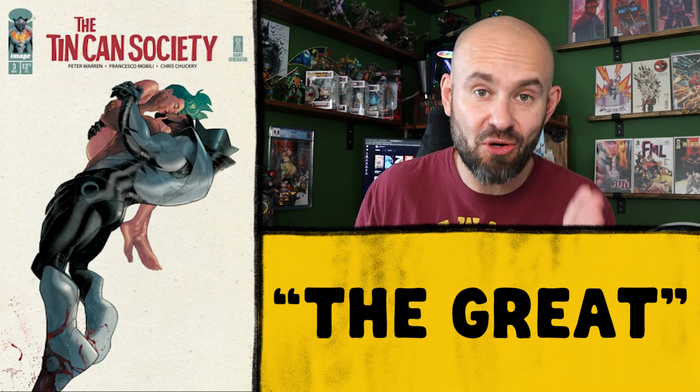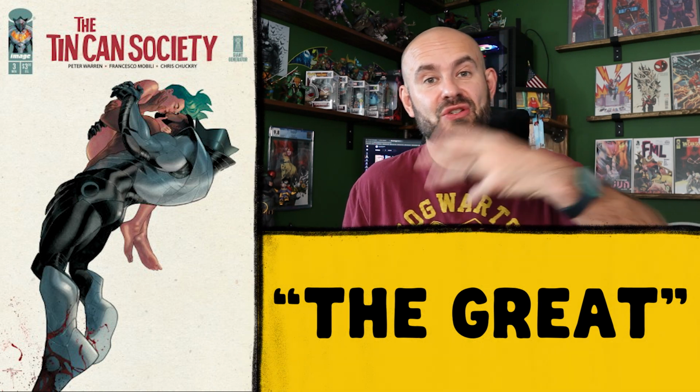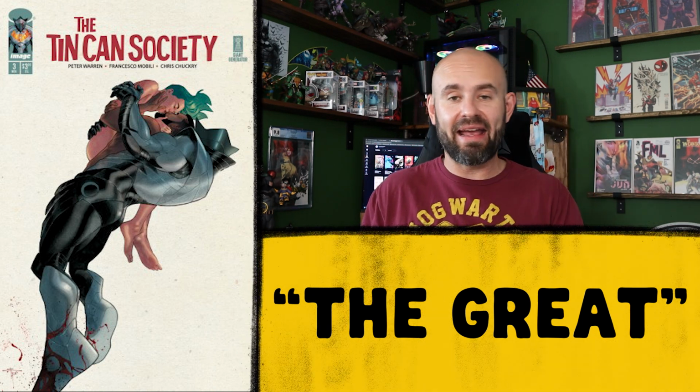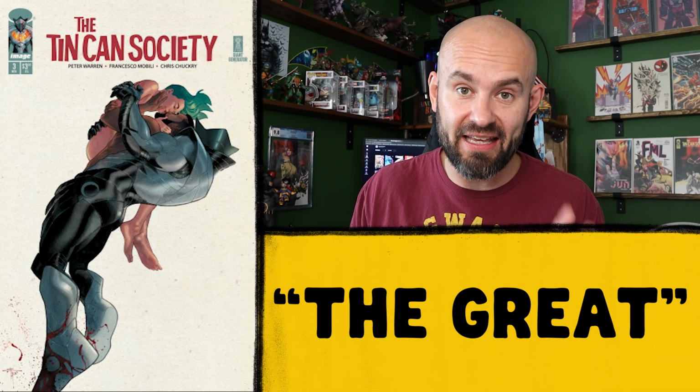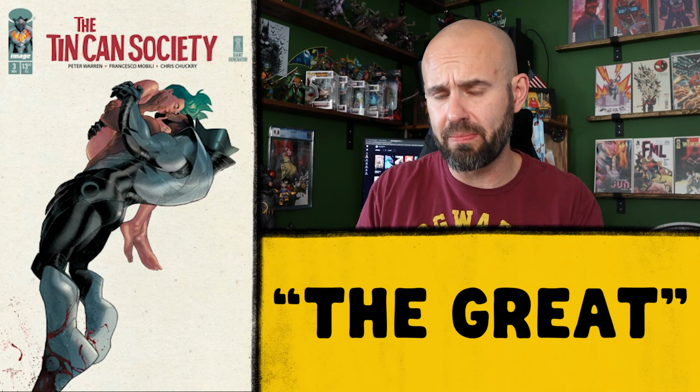And the art is by Francisco Mobili. So just, you know, the interiors, every single page is these gorgeous pages you look at. It's like, God damn. But the story is really, really engaging. I cannot wait to read issue number 3. I believe this is a 9-issue miniseries.